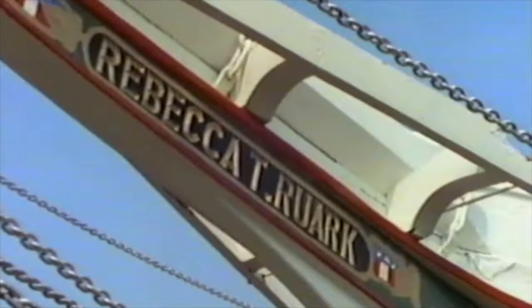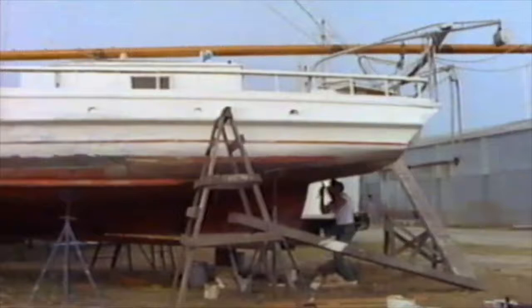The skipjack Rebecca Ruark has been working for 100 years, oldest in the fleet. Built first as a schooner, she was partially rebuilt in the 1930s and again in the 60s. It's reckoned that only one quarter of her is the same boat that went on the water in 1886. Her current owner is Wade Murphy. He's been working for 6 weeks, doing the maintenance that keeps the ancient boat afloat.